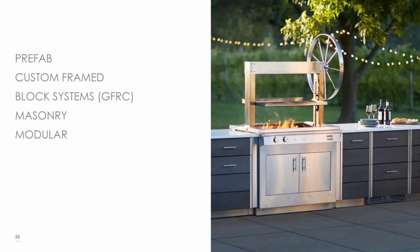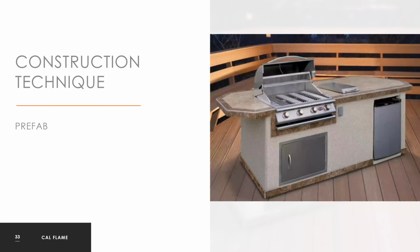You've got your prefab kitchens, custom framed, block systems, which are sort of a modular masonry system. You've got traditional masonry, and then you've got modular. And I'm going to show you examples of each of those. Prefab kitchens often look a lot like this. Some of them are completely pre-planned.